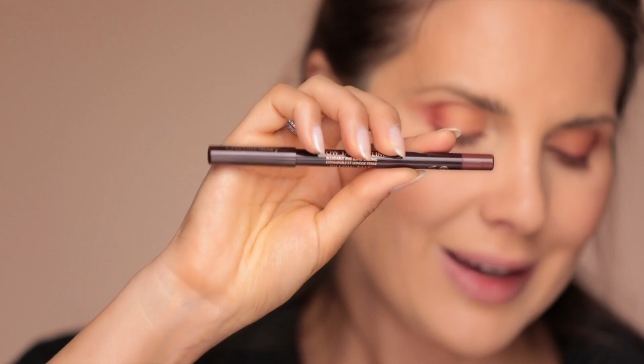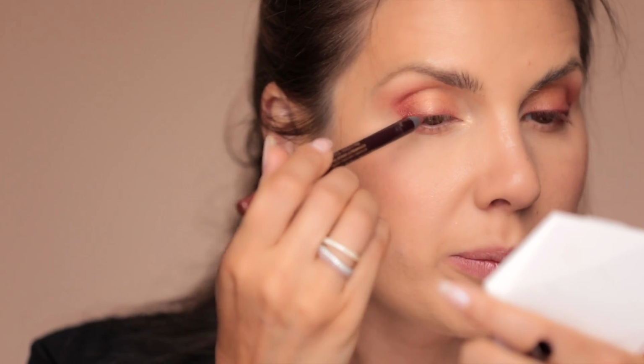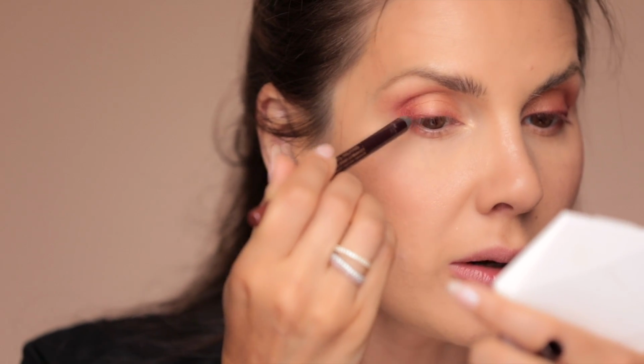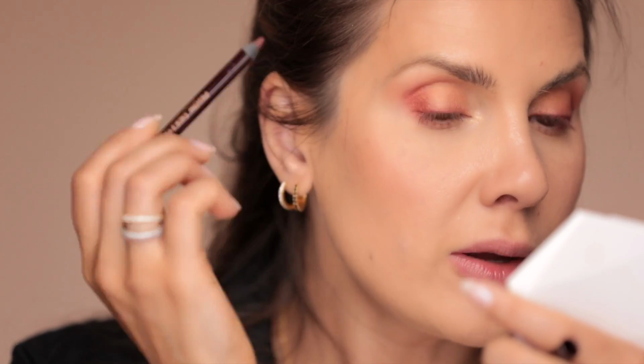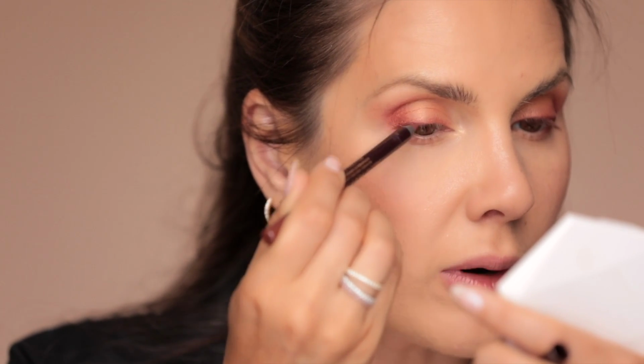Now, I probably said this in some other videos. Whenever you're using red around your eyes, if you feel like it just makes you look like you've been crying, use either black or a very dark brown pencil. Today I'm going to use this Pillow Talk eyeliner from Charlotte Tilbury. It's not black, it's more like the wine color, but it's definitely darker than what I have right now on my eyes. Never used this before. So I'm giving it a try right now.